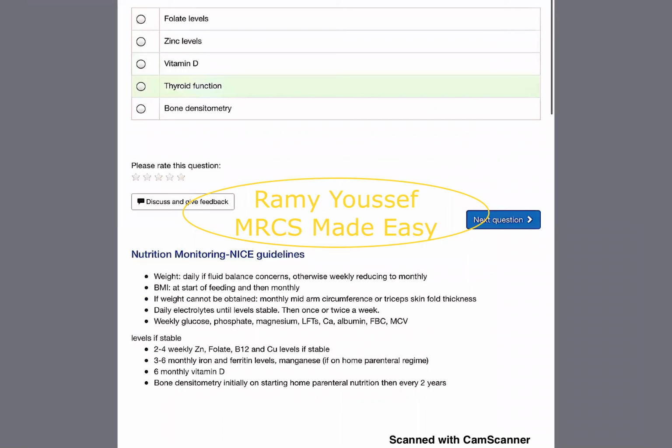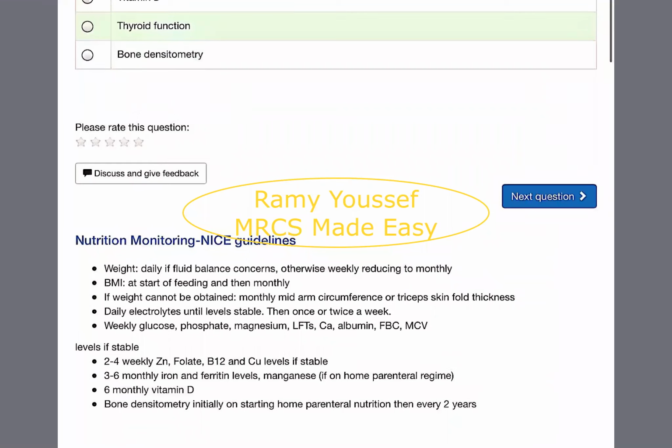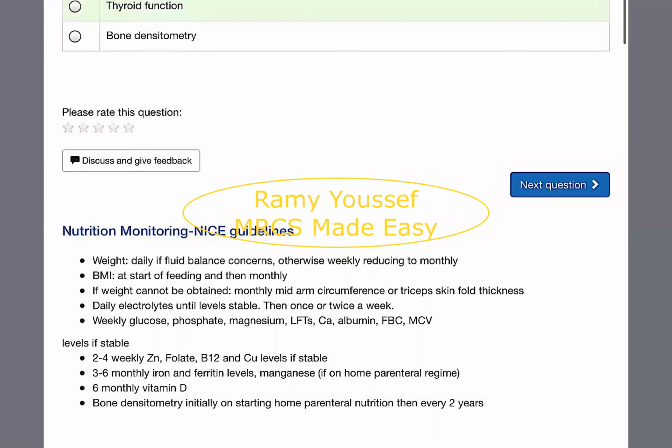But this table you should have an idea about, in part B, by the way. It is not frequently asked, but sometimes they ask it in difficult centers like the UK and in new stations. Every 2 to 4 weeks, you check zinc, folate, or vitamin B12, and copper levels. Every 3 to 6 months, ferritin level, magnesium and iron. Every 6 months, vitamin D.